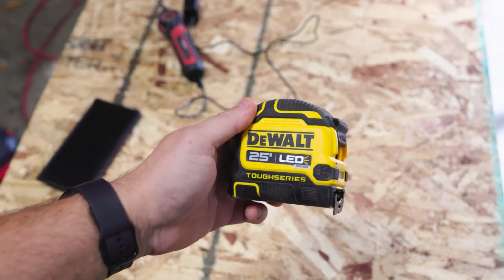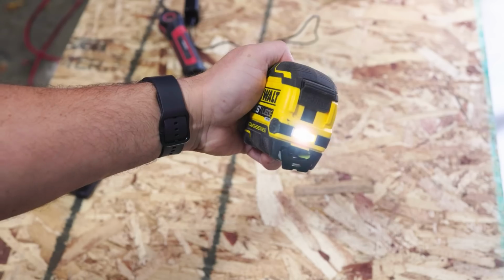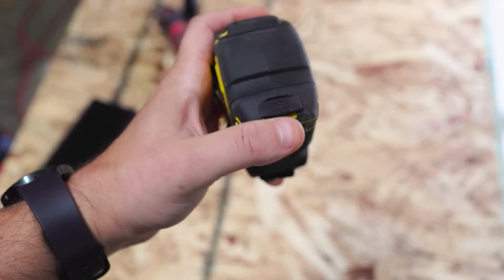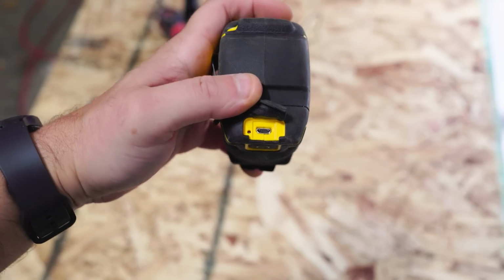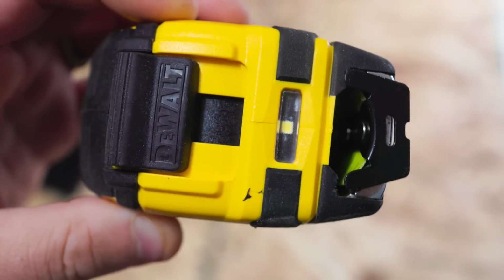Now, the next one here, some people might say it's a gimmick, but it's absolutely not. Anybody, such as plumbers, HVAC, or anybody that works in weird, tight, dark spaces will appreciate this. This is the DeWalt 25-foot LED light tape measure. This thing here charges using a cord. It has an internal battery. Again, no special DeWalt batteries needed for this. You got a power button right on the bottom. And you can see right up on front the LED light.